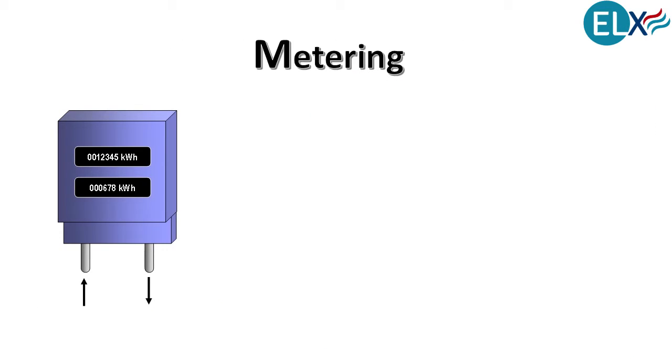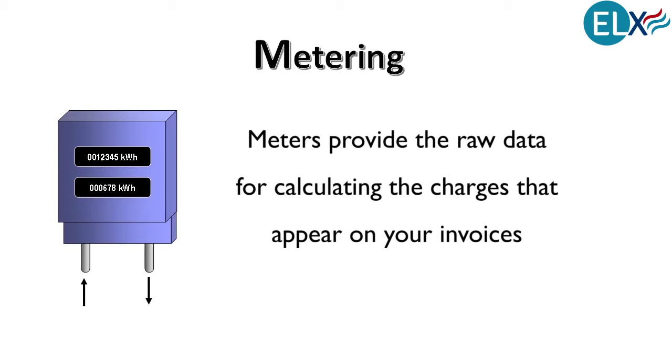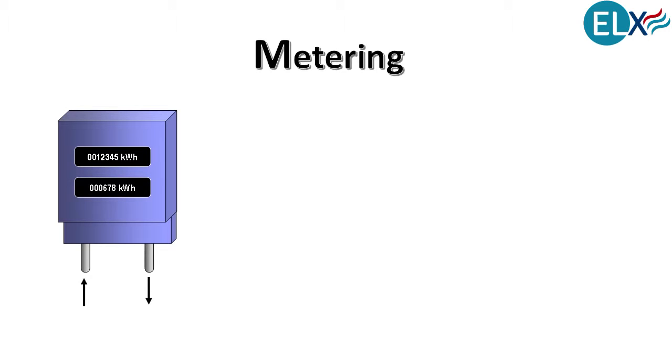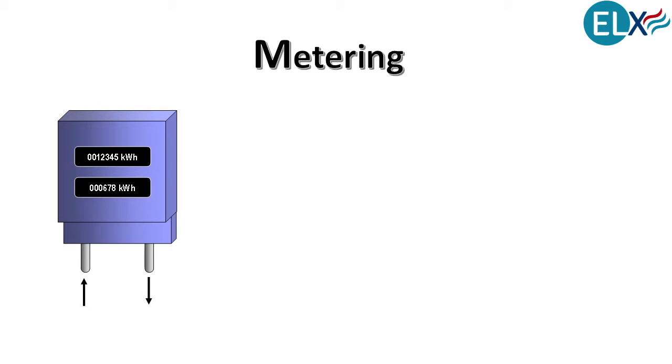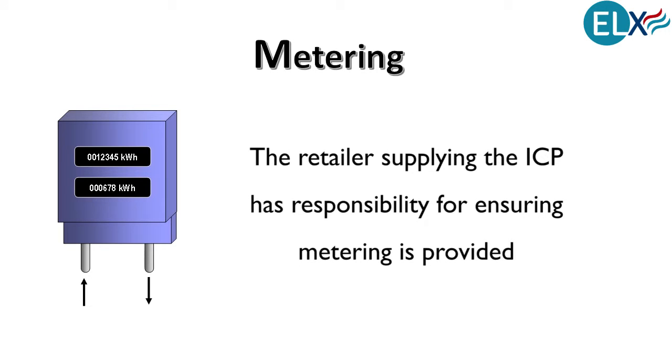Every ICP must have a meter associated with it. The meter records the amount of electricity consumed during a period in kilowatt hours. It may also record other data such as the electricity peak loading. Some ICPs don't have meters. Streetlights are a good example, so the industry has a special protocol for calculating the consumption of streetlights. It is the retailer supplying the ICP that must provide the meter, although they often contract the meter provision to a metering equipment provider.